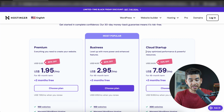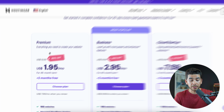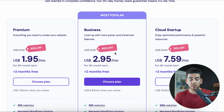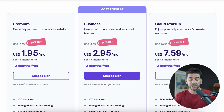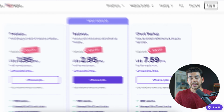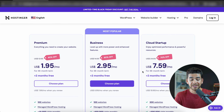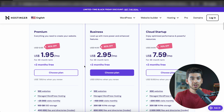So you'll see that it brings us down to these three different plans here. Now the premium plan is the most basic plan. That's the one that offers a deal of $1.95 per month. You have to select a 48-month term, which we'll go ahead and talk about here in a second. But the business plan is going to offer you a little bit more functionality at $2.95 per month. Lastly, the cloud startup plan starts at $7.59 per month. This has a lot of functionality, which we'll walk through here. But you'll see that these plans are anywhere from 70 to 85% off right now. Let's start with the premium plan.